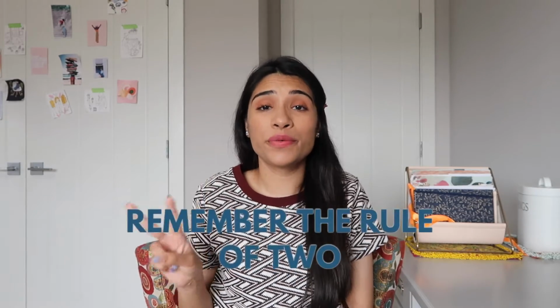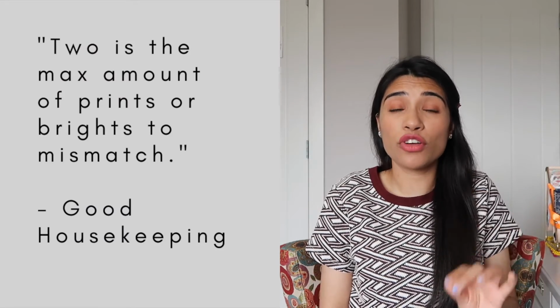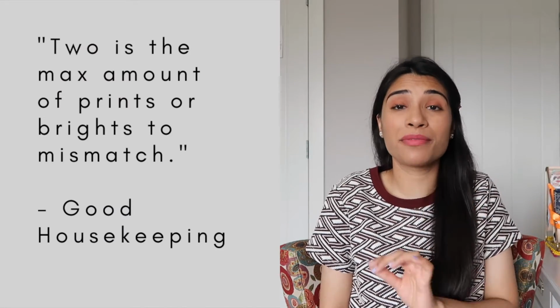Remember the rule of 2. This one is a big one. It simplifies the process of curating outfits, making it stress-free, and we all want that. If you feel confused or frustrated about pairing patterns, follow this rule of thumb. 2 is the max amount of prints or brights to mismatch. For example, pair stripes with florals or lavender with grays. That's it, just 2. There's no room for a third.